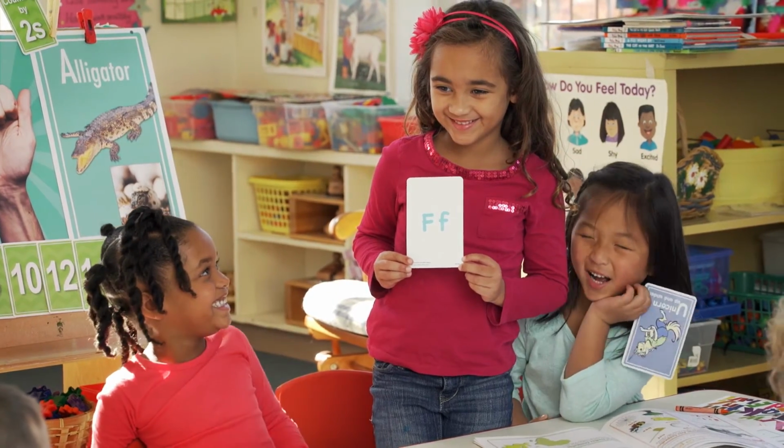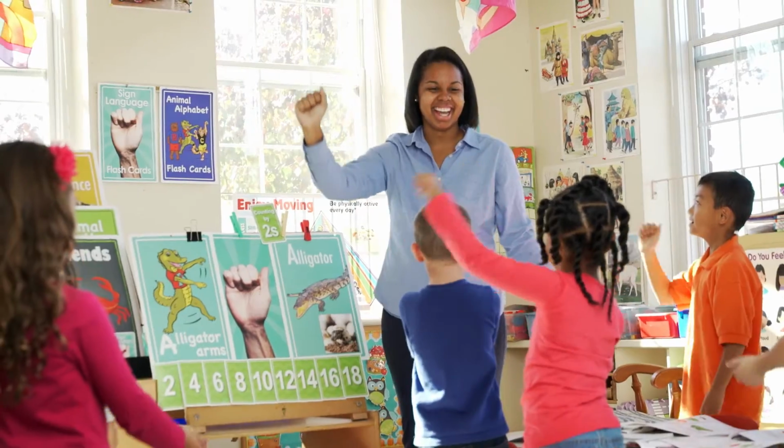The goals for Animals in Motion are simple: increase academic learning time, increase exercise, and have a great time.